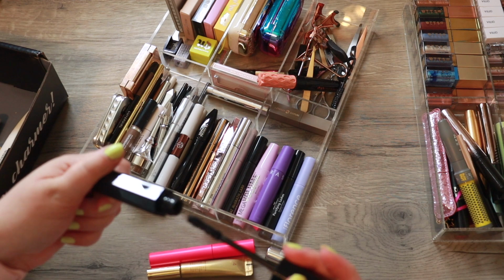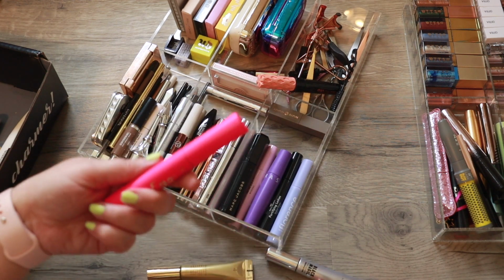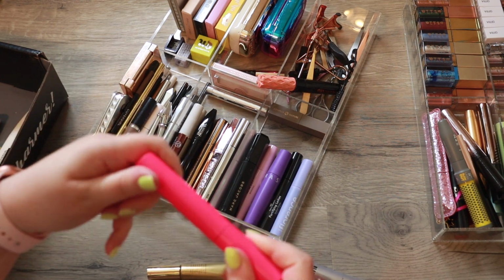Velvet Noir, and it just still looks good. We'll keep that one. We've got the Tarte Big Ego. I do like this one, as I recall.